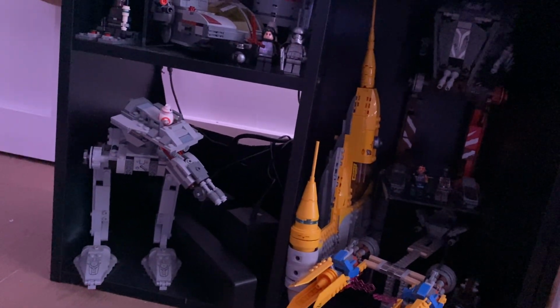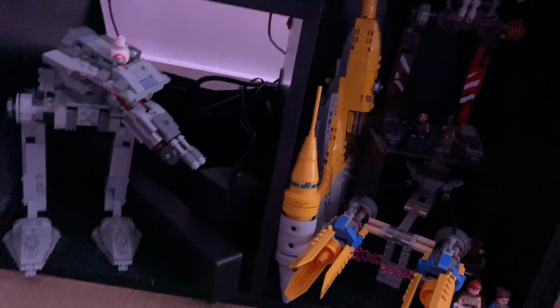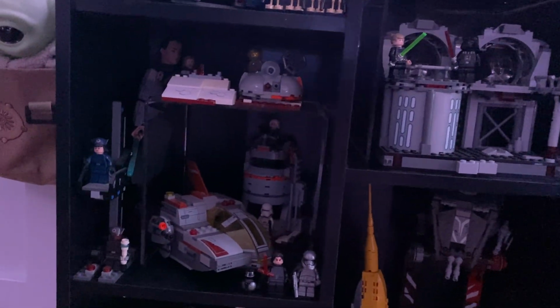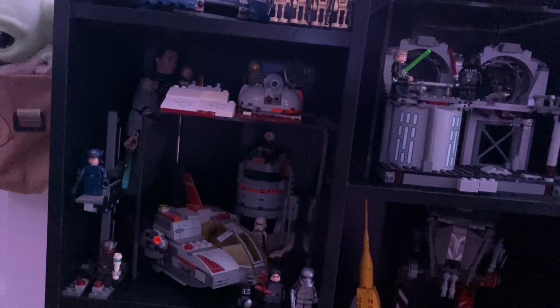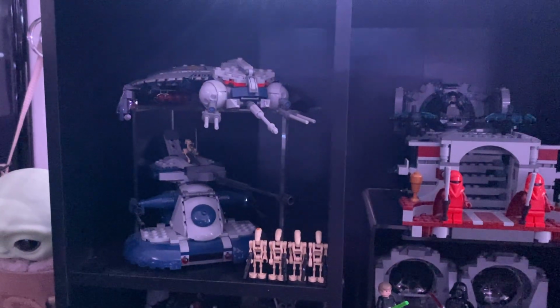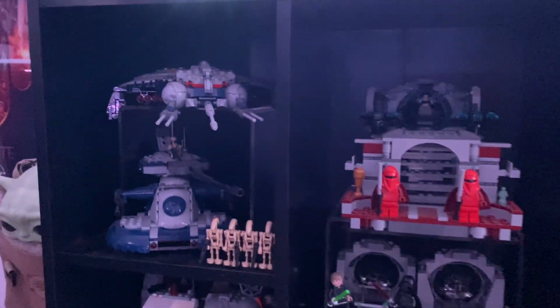And then that's pretty much the same, but it's just a little AT-ST with BB-8 driving it, and then all my cords and surge protectors are down there. And then a Last Jedi themed shelf here, again with some risers, stuff separated. And then another Clone Wars one here. So yeah, love how these things came out.